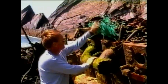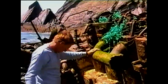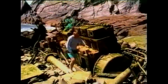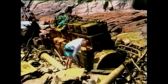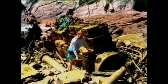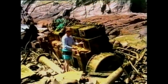One man who has devoted his life to the research and location of shipwrecks is Jim Phillips. Working from historical documents and old newspaper reports, he has managed to establish the existence of some 2,000 shipwrecks off the Pembrokeshire coast alone, some dating back to the early 17th century.